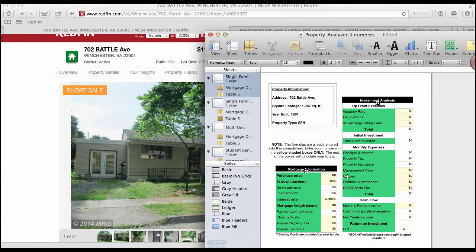All right, so I'm going to go ahead and put the numbers in the calculator. I have a little note here. It always says that, I'm just going to read it to you. The formulas are already entered into the spreadsheet. Enter your numbers in the yellow shaded boxes only. So you'll see that there are some boxes that are white and some boxes that are yellow. You're only going to input your numbers in the yellow shaded boxes. All of the white boxes have formulas already put into them, so things will generally and automatically generate a number for you. So you only want to deal with the yellow boxes.